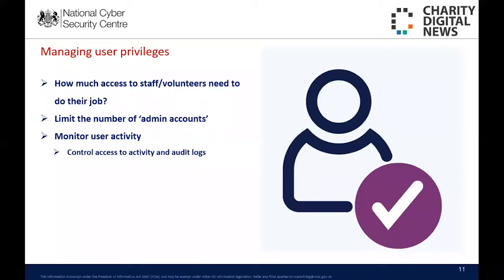And the final thing to say here is monitor user activity. And I know for some organizations, this can be a little bit uncomfortable. It's not a case of monitoring what people are actually doing on their computer in terms of keeping tabs on them.